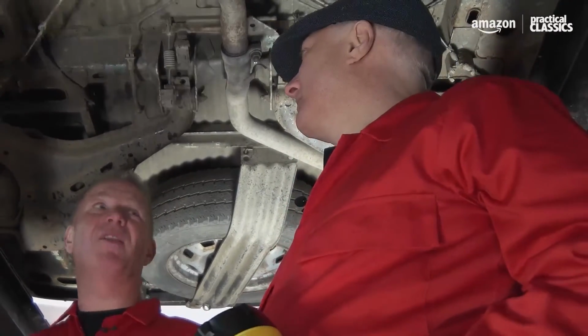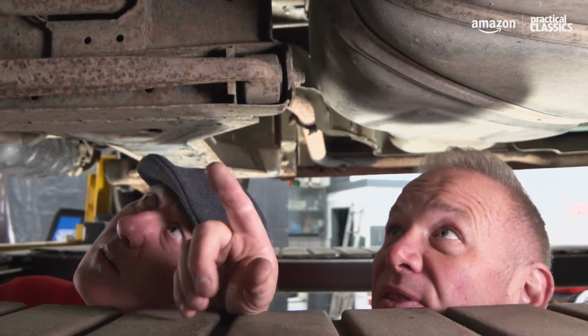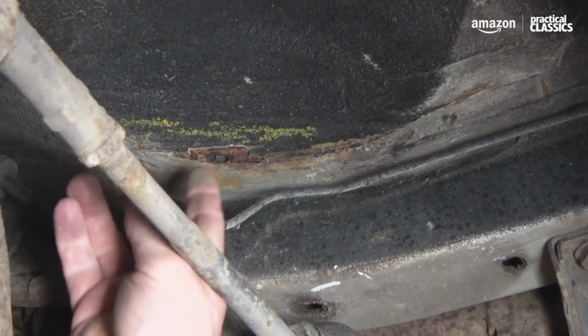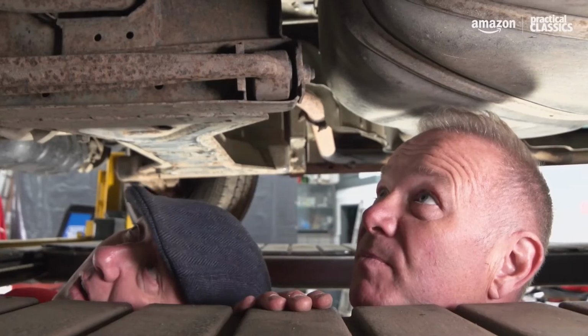I think we need to go up the front though, because that's where the real problem is. Oh, right. So Clive, here we are. This is, I think, the only bit of metalwork you're going to have to do on the entire van. If you look up here, can you see it? Yeah. Just up there on the inner wing, there's a little hole, but it's got a bit of yellow chalk mark around it, which I think would be from the last MOT.